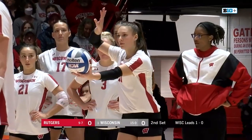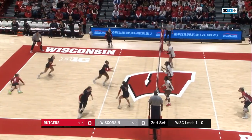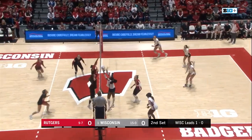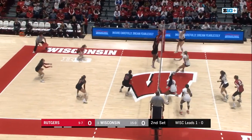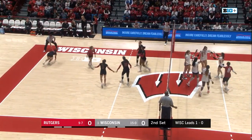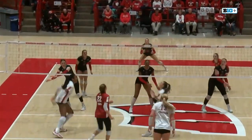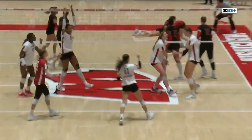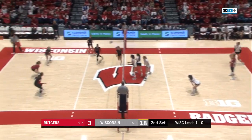And Ashburn, who had a service ace in the first set, gets it underway in the second. Kinkilla went on the attack now, and she sends it over again. Ashburn to Anna Smrek finding the back court. Set over to the right pin for the Badgers, and Smrek, she approaches with so much aggression. She gets her feet under. Back to serve with 2 service aces tonight, Anna Smrek.